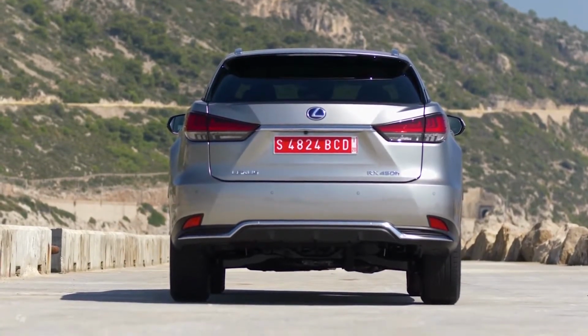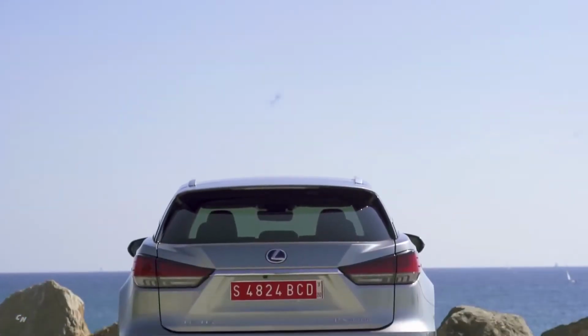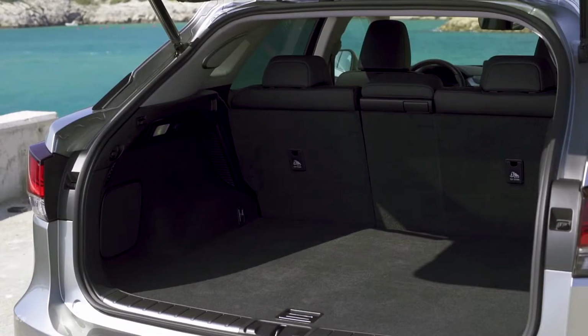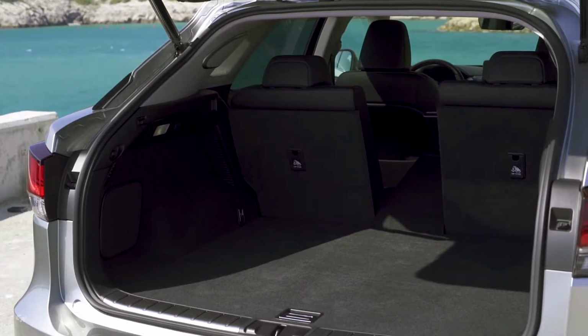The third-row seats of the RXL now feature two different seating positions. Being electronically adjustable, they add even more leg space, plus 95mm, when the situation demands it. The second-row seats of the RXL have been reconfigured to include captain seats, helping to create a spacious and comfortable cabin for rear seat occupants.